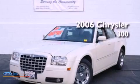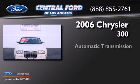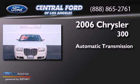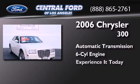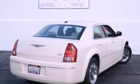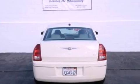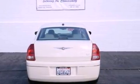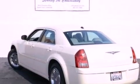This is a 2006 Chrysler 300. This four-door sedan has an automatic transmission and a 3.5-liter V6. Its top features include a double wishbone independent front suspension, heated seats, traction control and stability control systems, aluminum wheels, and a tire pressure monitoring system.